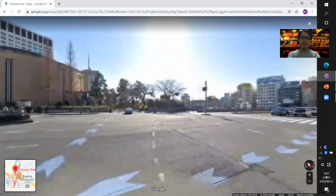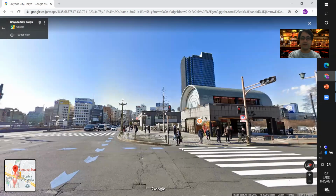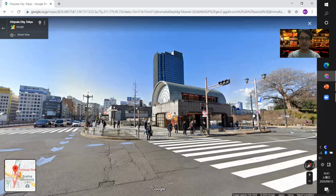So let me check Street View. This is Yotsuya Station. Yotsuya means four valleys. So maybe in the old days it was literally valleys, I guess. In Japanese city and place names, something like that is quite common.